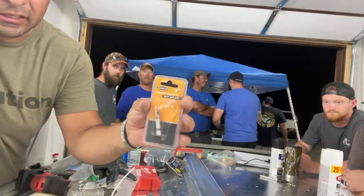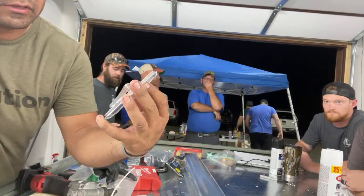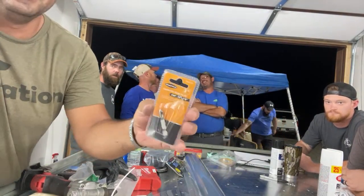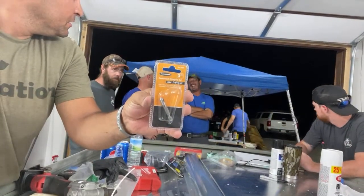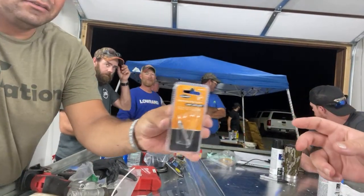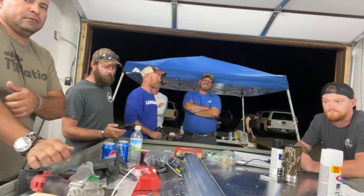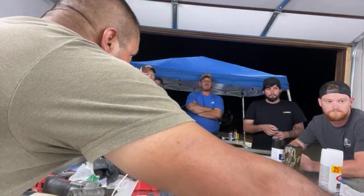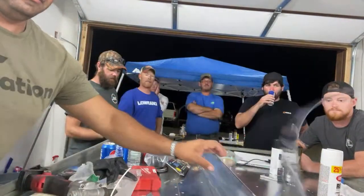This is what it looks like, the actual deal. The countersink / deburring bit. It's the Warrior 3-piece. I'll show it to him over here, Mikey. Okay, it's the Warrior 3-piece. There you go, bring it up here. We're going to bring you guys up a little closer so you can hear everybody.